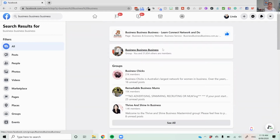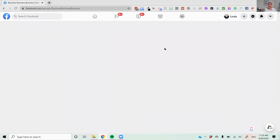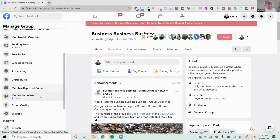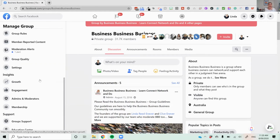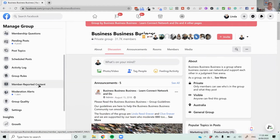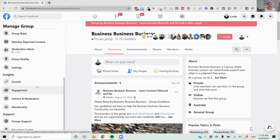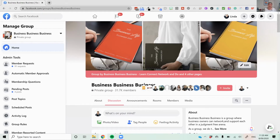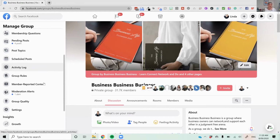So our groups are all still here. If we visit our group up the top, not a lot's changed inside the world of the Facebook group. As an admin, you've got all of these tools down here, which gives you your insights, your growth, your engagement. So you've got your member requests, questions, reported information, moderation alerts, group quality stuff, and then you've got your insights, so how the group's going, your engagement over here, your admins and moderators, and your group support questions area. The group settings stuff is still popping through and a lot easier to do via personal profiles.